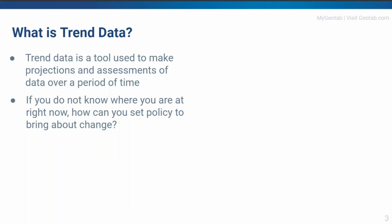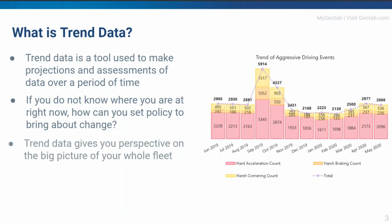And so trend data is going to allow you to get a bigger picture, a bigger perspective on where you're at right now, so that way you can start driving policy. I'm showing this graph to you. It's going to come up later in the presentation.